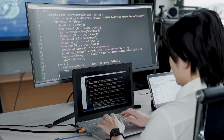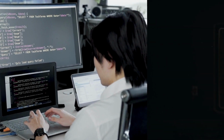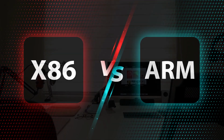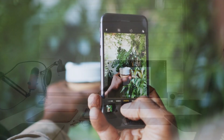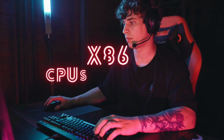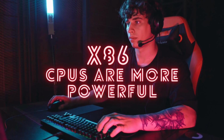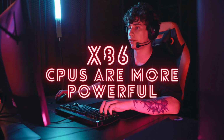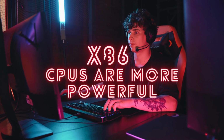Types of CPU. There are two main types of CPU, the x86 and the ARM. x86 CPUs are used in most personal computers and laptops, while ARM CPUs are used in mobile devices and IoT devices. The main difference between the two is that x86 CPUs are more powerful, but also use more power, while ARM CPUs are more energy efficient but less powerful.